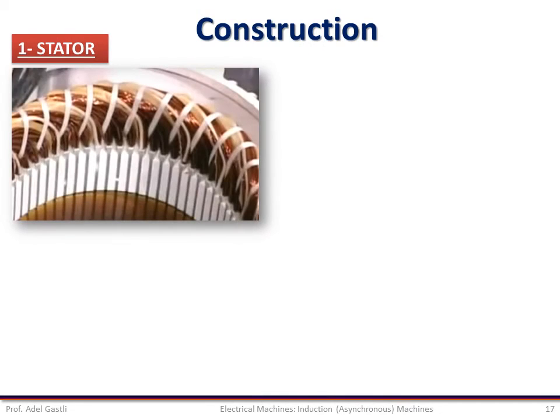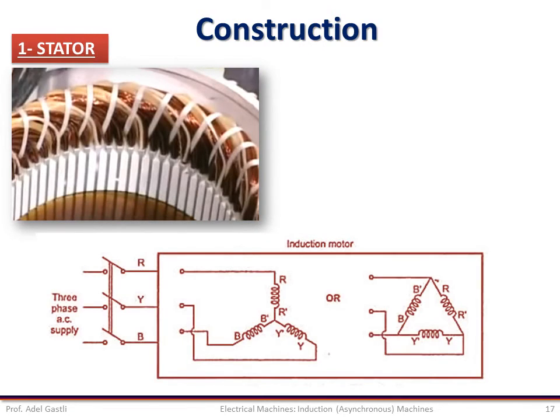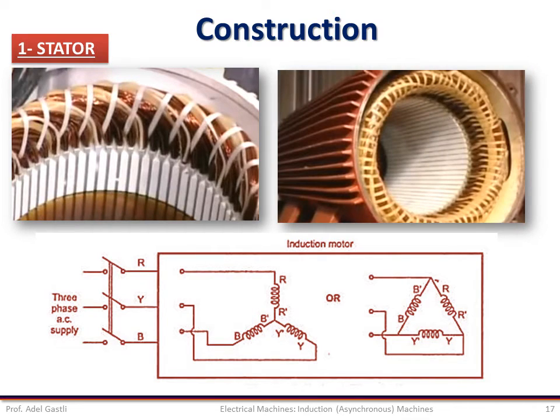The ends of the stator coil are connected together to form the stator winding, which can be connected in star or delta to form a three-phase connection. These winding terminals will be inserted inside the terminal box to allow the stator winding to be fed from a three-phase AC supply.